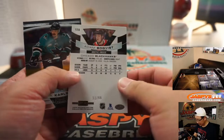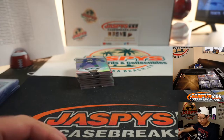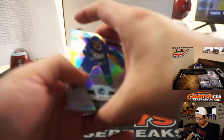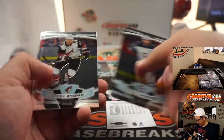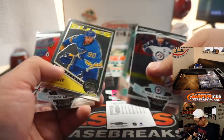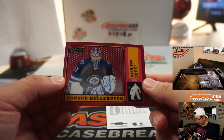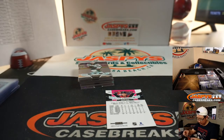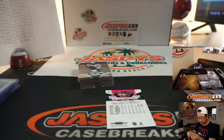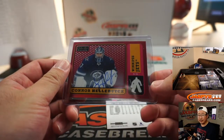There's Adam Boqvist to 99 for the Blackhawks. That's going to be for Michael Tuckley. There's Elias Lindholm, Matt Pink. And we've got Connor Hellebuyck for the Winnipeg Jets. Nice autograph there, right on the glove hand, going to Kyle Plant and the Jets. There you go.